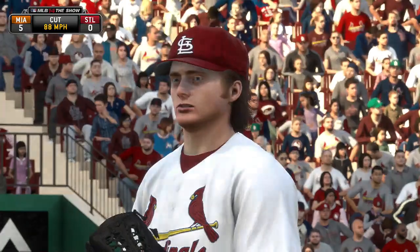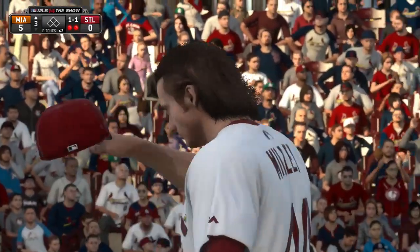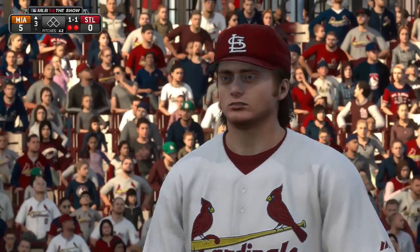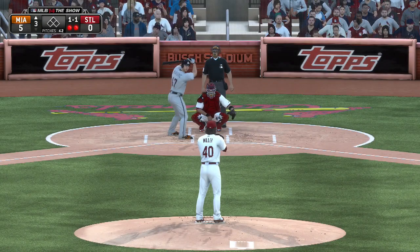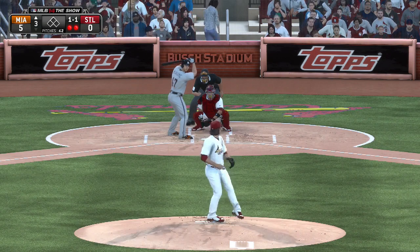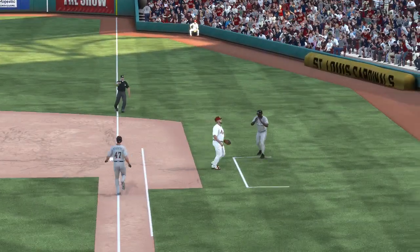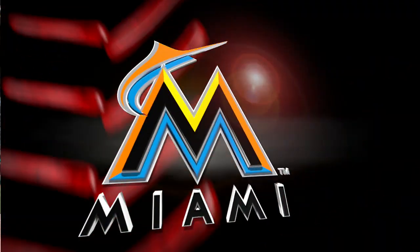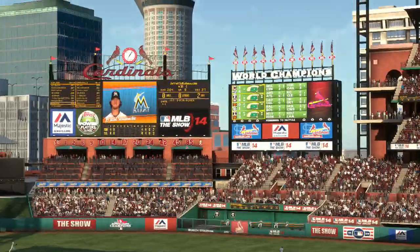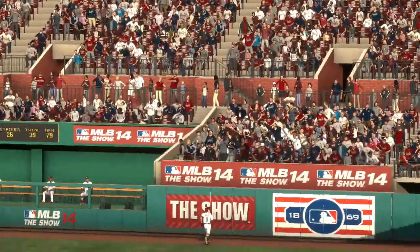Good cut fastball in there, 1-1. And this could wind up being a bullpen kind of game as we've got action down there right now when we're only in the 3rd inning. Hit on the ground towards first. And he'll step on the bag himself, and the inning is over. But the Marlins tack on one more courtesy of the solo home run. We played 2.5. It's the Marlins 5 and the Cardinals nothing.